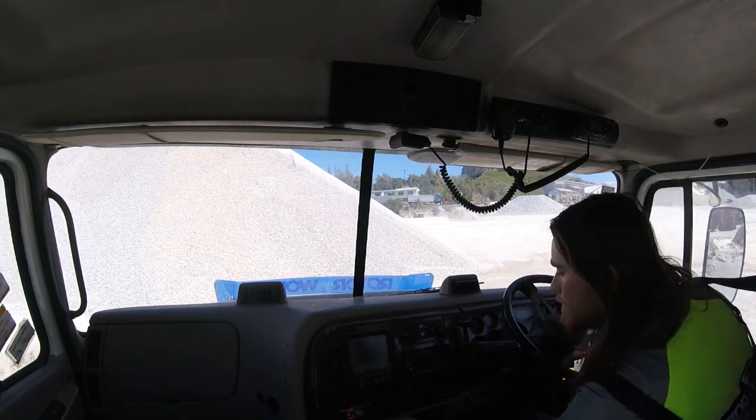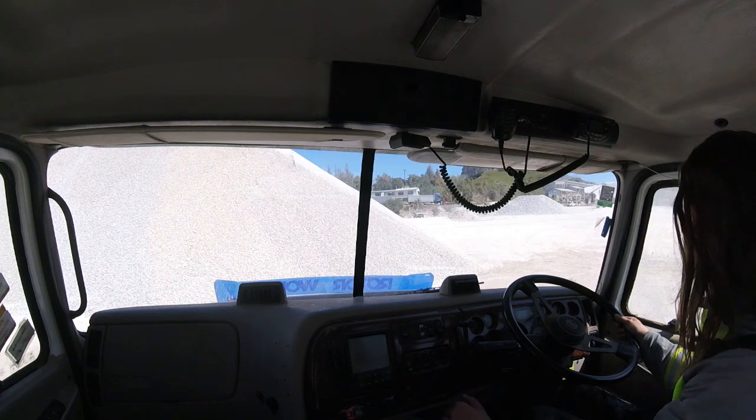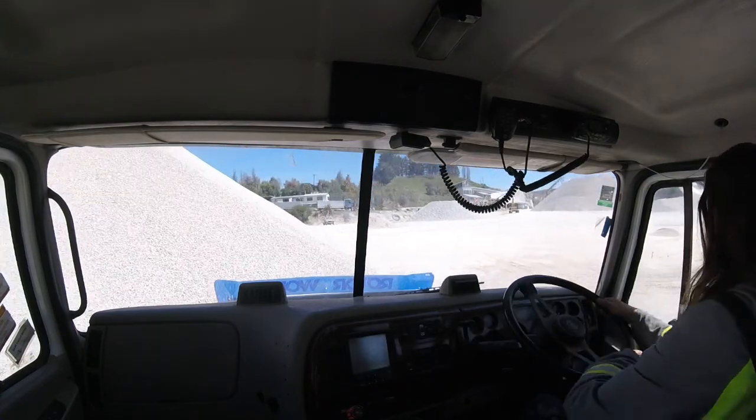So there's only one more thing to do before we end the video. We're going to go over to the weighbridge and there's a tyre wash area. It's just some water jets that you drive through and it'll clean the tyres off before we hit the road.